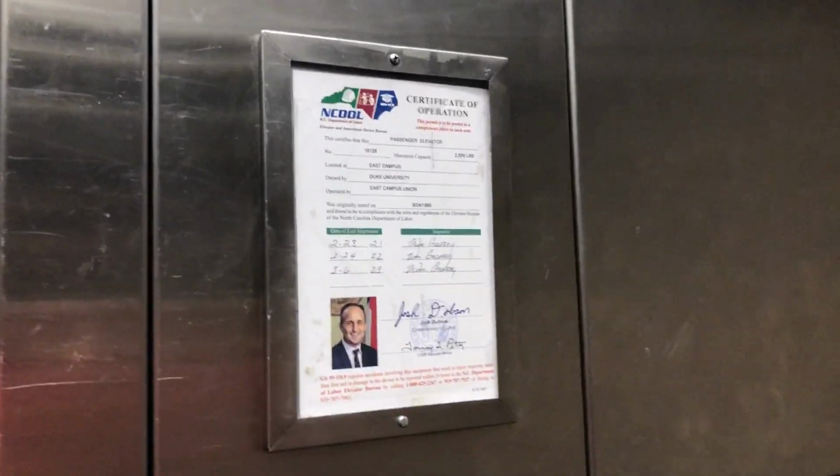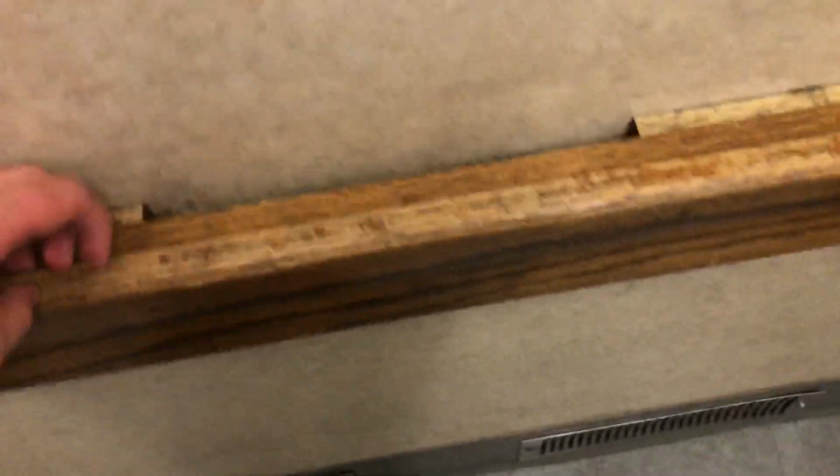88 phone. I guess it's the phone number. There's an indicator or some kind of bulb in there. It's a basic max cap. This was installed in 1995, according to the certificate. There's wood handrails.